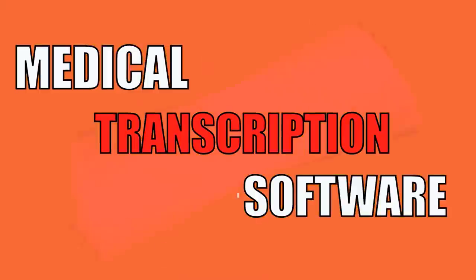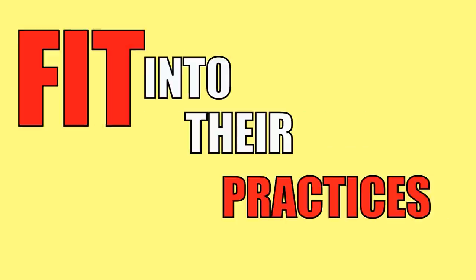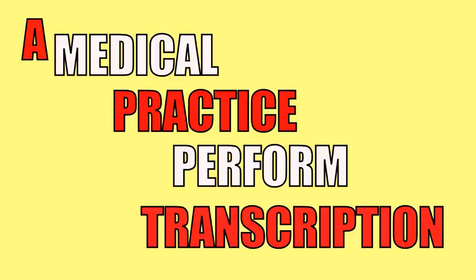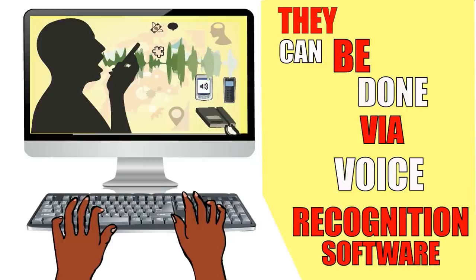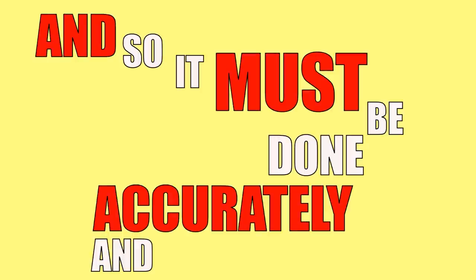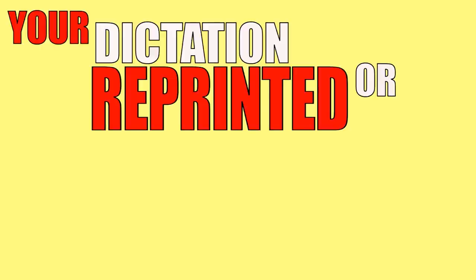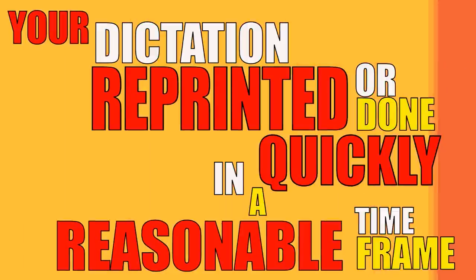Now you also have to consider medical transcription software. And so doctors must consider how medical transcription fits into their practice. There are 3 ways a medical practice performs transcription. They can be done in-house with a staff member. They can be done via voice recognition software or outsourced to a medical transcription service. And so it must be done accurately and within a reasonable time frame, because you want your dictations done quickly.